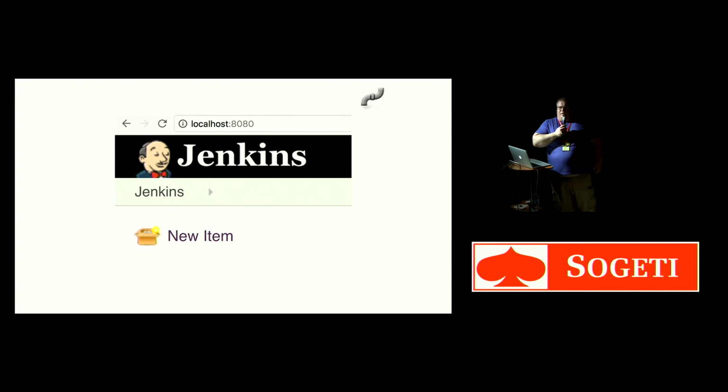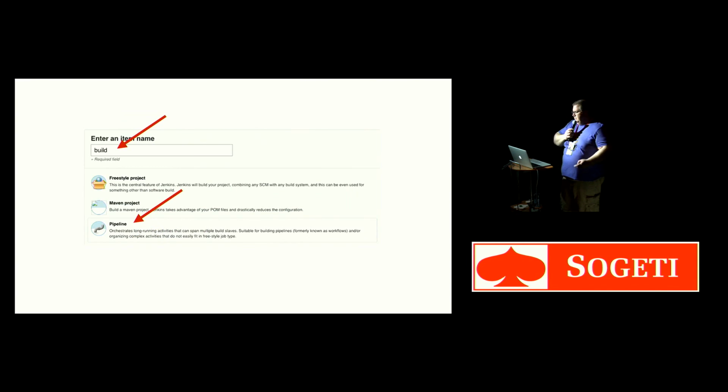So let's start our first pipeline. Just create a new item, give it a name, select the pipeline type. It's pretty simple.